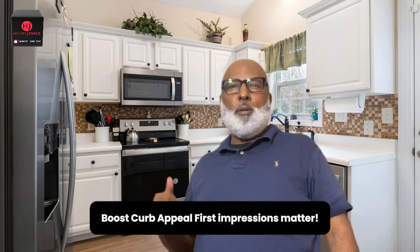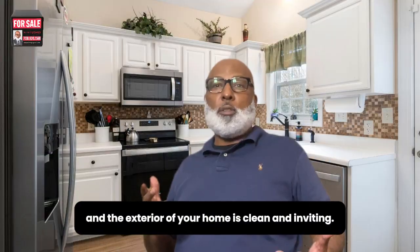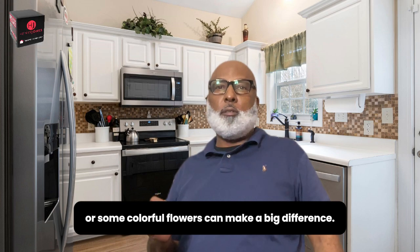Boost curb appeal. First impressions matter. Ensure your lawn is mowed, landscaping is tidy, and the exterior of your home is clean and inviting. A fresh coat of paint on the front door or some colorful flowers can make a big difference.